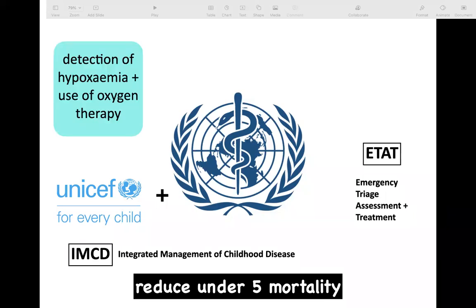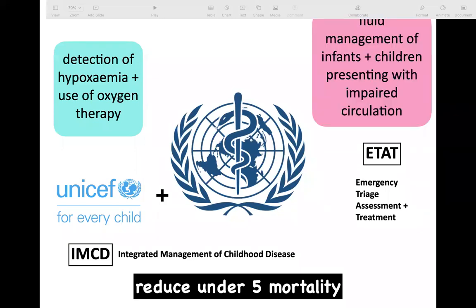So the integrated management of childhood disease and the ETAT course teaches us to look for children, detect hypoxemia and the use of oxygen therapy, because this saves lives. Also, it teaches us about the management of infants and children with impaired circulation, how to identify them and to manage them, and also the management of seizures.